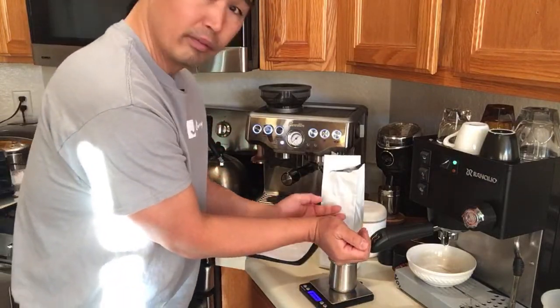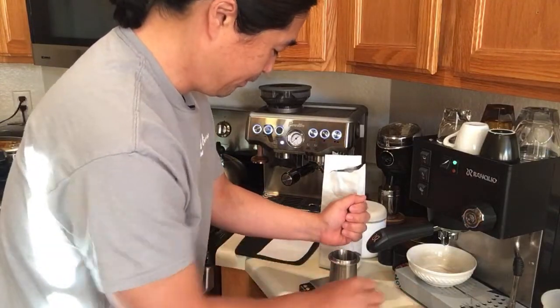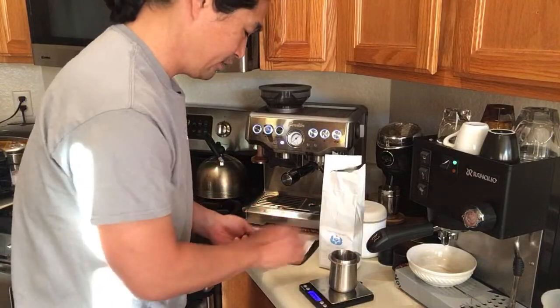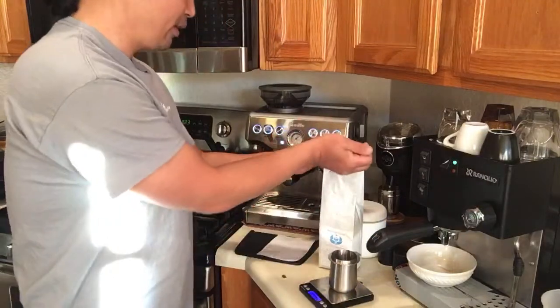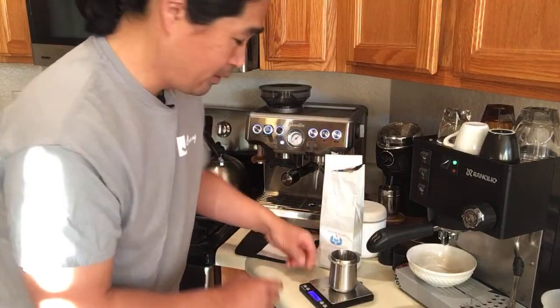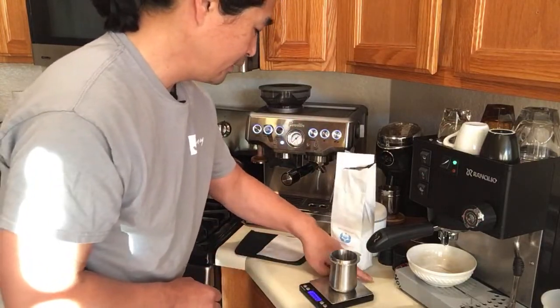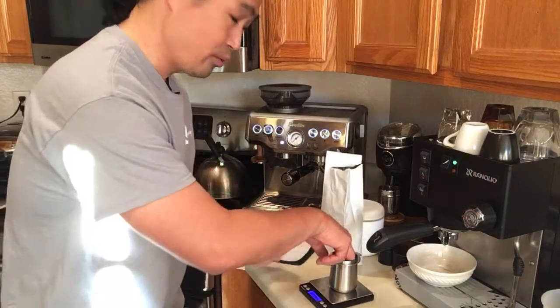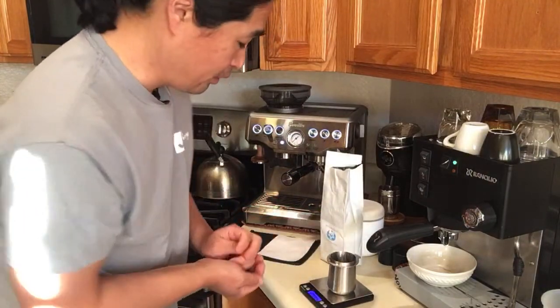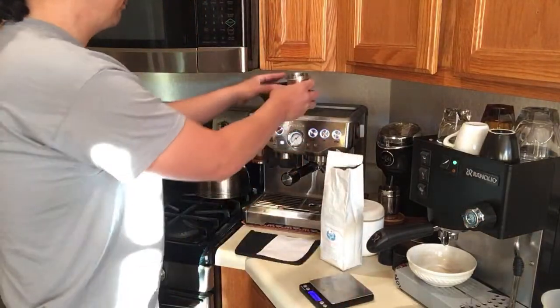Okay. I'm making a mess this morning. We got 17, 18.6. If you haven't bought a scale yet, just make sure you get one, because it really helps you dial in your espresso. So I got 18.6 grams.